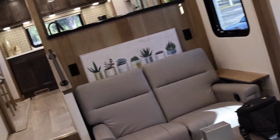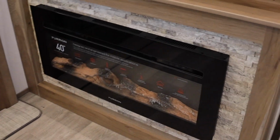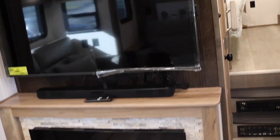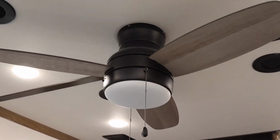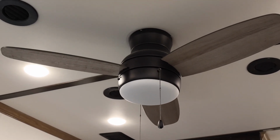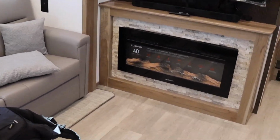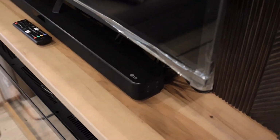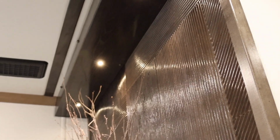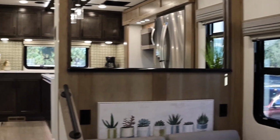And in the living area, you have a couch on both sides, and you have like a love seat back there. 40-inch fireplace. And look at that accent wall too. I always mention this, you definitely want to have a fan in the coach. Like right now it's kind of warm in here, and if that was on, it would help move that air, and it does help with the AC units too. They provide a sound bar. It has 3 AC units, basically in each area of the RV.